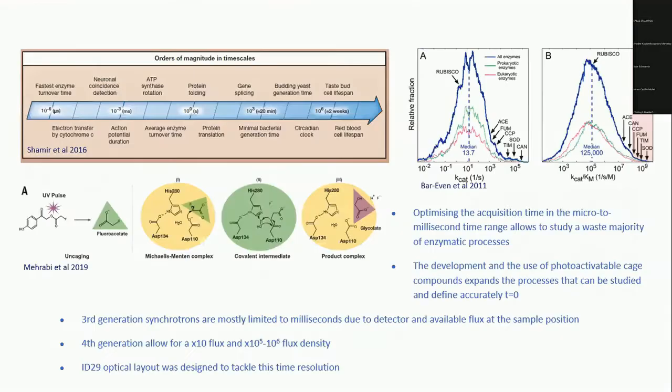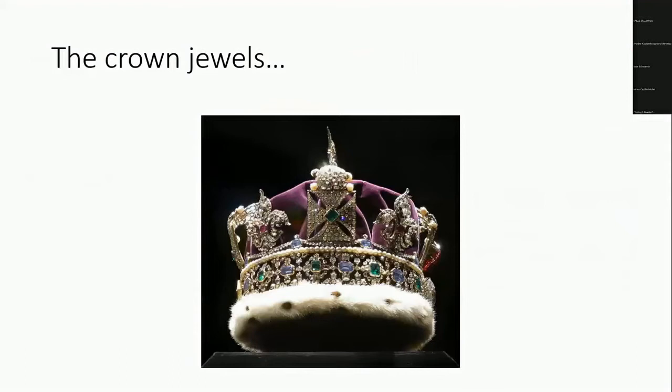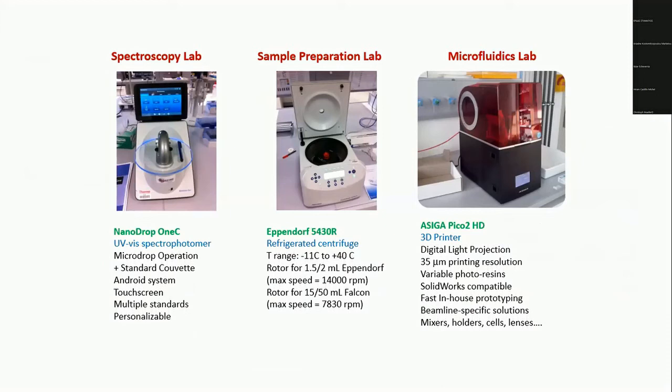And finally, I just want to mention two crown jewels that I think are an incredible addition to the whole portfolio of ESRF. There are two laboratories that offer infrastructures. One is dedicated to soft matter, and it provides unique facilities for the characterization of samples, like biophysical characterization, and offers quite a lot of techniques.